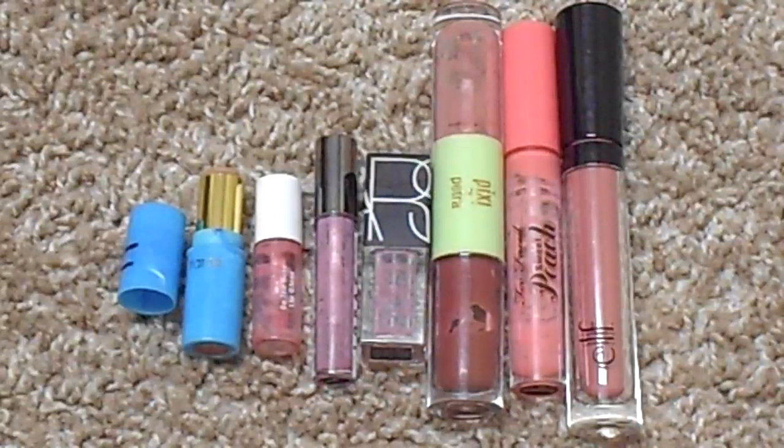So for values, I gave the Tarte lipstick $7. I gave the Beauty by Pop Sugar gloss and the Lorac gloss $3 each. For the NARS Lip Glide, I gave it $8.50. I did do the math on that one. And for the Pixie, a value of $6. The e.l.f. lip oil is $6 and the Too Faced gloss is $20. So my colored lip product value is $53.50.